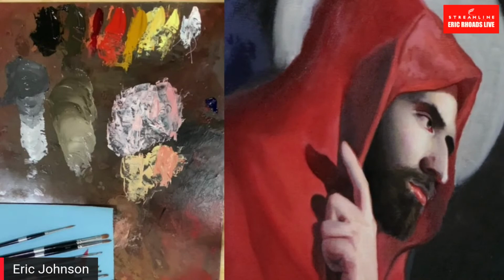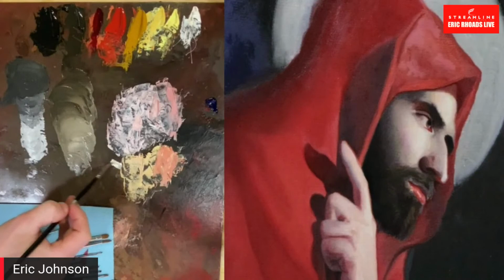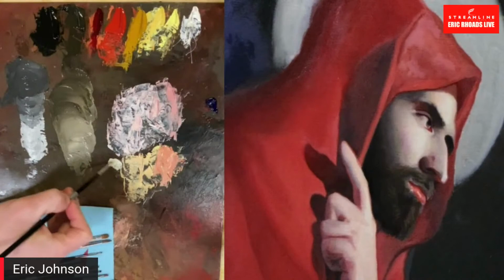What I'm going to do is I'm going to come to my lightest and darkest values. So I'm going to start by working around the eye. So using just a smaller round brush, I'm going to make a mixture between my lead tin yellow and my genuine vermilion. And of course, white being an addition to that. So I once again only have two colors plus white in that mixture.